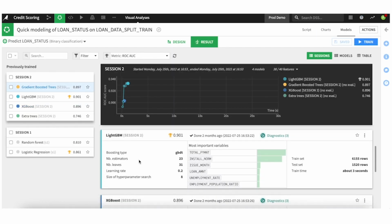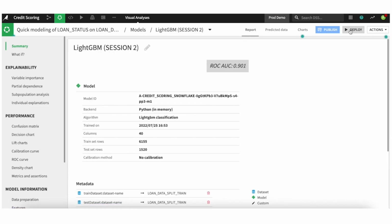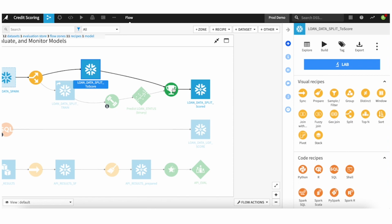Cool. So once you have a model that looks good to go, you're like, hey, this model looks great. I'm ready to deploy it. I'm ready to make some predictions for new applicants coming in. Then you just click on this deploy button, which will bring your model into your flow. Right, and then all we need to do is use one of these score recipes to apply our model on data to predict. So in this case, we're applying our model on this other data set to make some predictions.